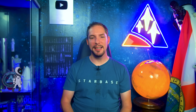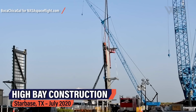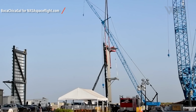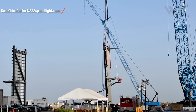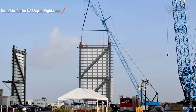Last but certainly not least, we'll talk about yet another mega construction to come to Starbase, Texas. Do you still remember this? This is one of Mary's beautiful videos. It shows SpaceX performing its very first steps at constructing the current high bay. Back then celebrated by the Starship community for its size, it now is the key infrastructure for SpaceX to assemble Starships and Super Heavy boosters.